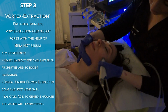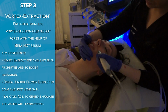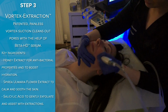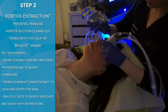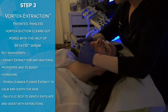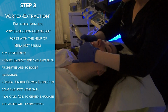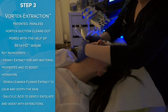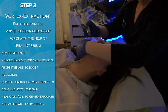So it's painless extractions, and it's using suction to cleanse out the pores. And the good thing for me, which I was fortunate with this day, is there wasn't too much of this to do. But again, I can honestly say that it was absolutely painless. So your key ingredients here are your honey extract, which provides a boost of hydration and again has natural antibacterial benefits. Salicylic acid to gently exfoliate, and again that's helping with the extractions. And then you've got flower extracts that soothe and calm the skin.